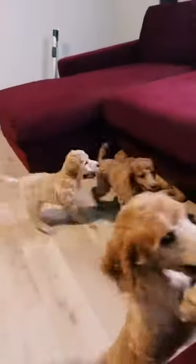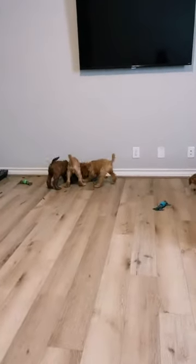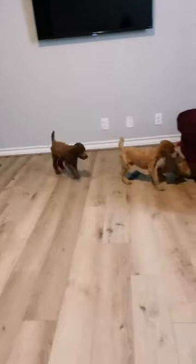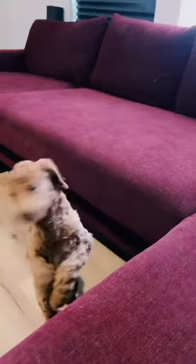Masculine face. Now this is a true red girl. She's taken. Sorry, I thought she was her brother. I only have really two true reds in a litter. That's Lucy. She's taken. She's already sold. Her family's already in love with her. There's no way she's going anywhere else.